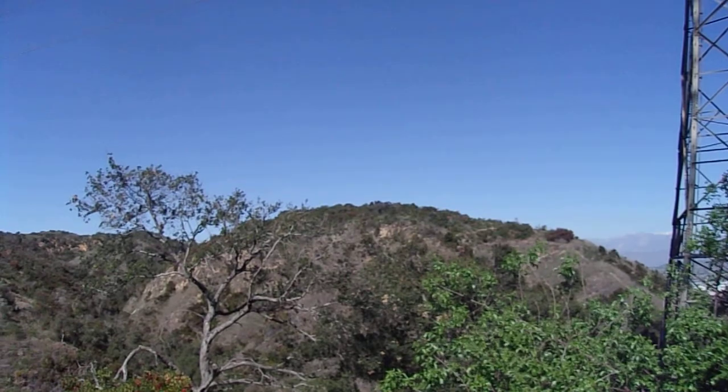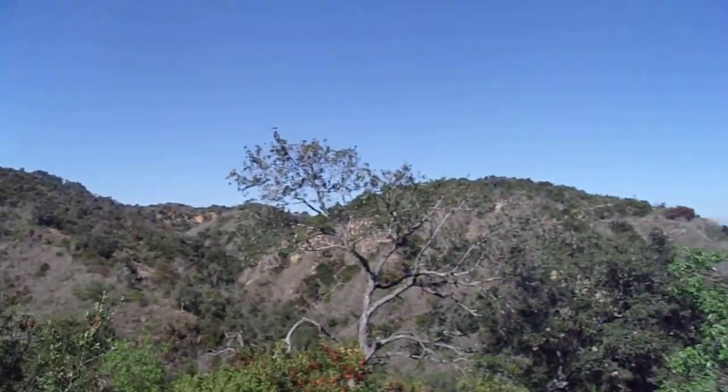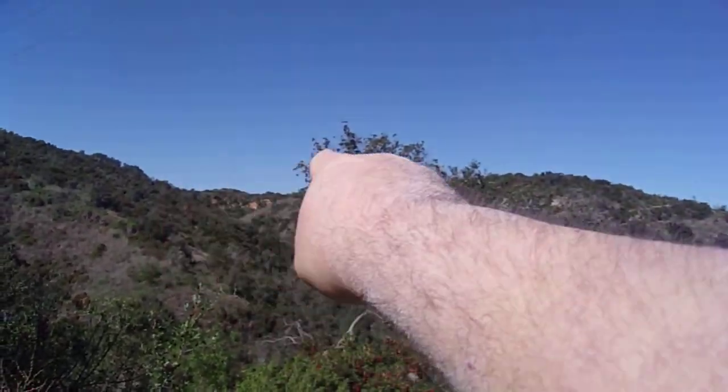So that's why I never liked the idea of ever stopping coming here. So that's why I keep coming and coming. And you get a beautiful canyon view right there.